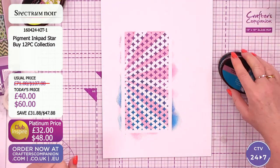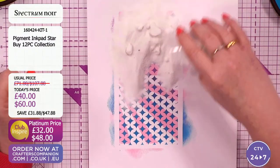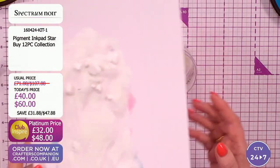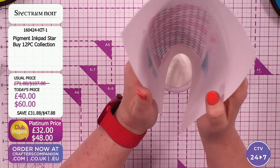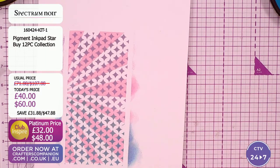So then what we're going to do is use our embossing powder over the top, because the ink stays wetter for longer. It means that we can then do that heat embossing technique. So let's pop that back in the jar. Hardly uses anything at all, but it's going to give us this amazing shine all over. So let's pop that there and bring in our heat tool.